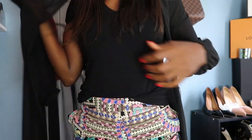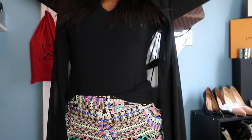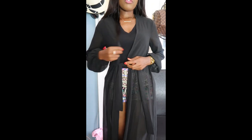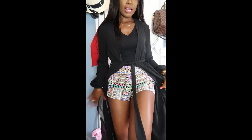So this is a cover up. So of course you'd have to put a bikini inside, and I don't know, if you want you can wear it like this, like you put some shorts inside and a little top underneath it, I mean, then yeah. So that's the cover up. It's black, it's nice. I like the material of it.